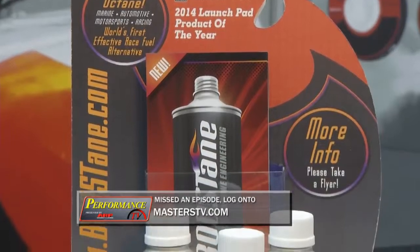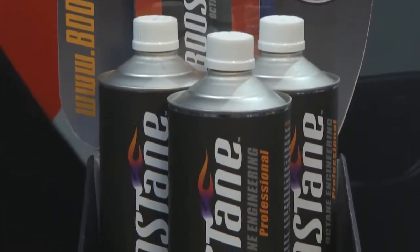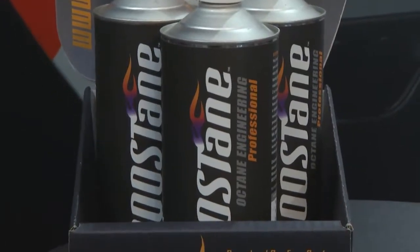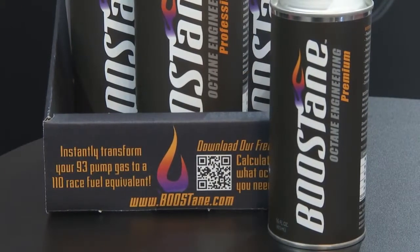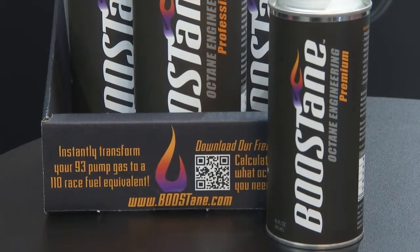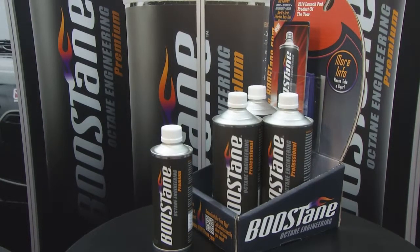Now, it's not like you go to the parts store and just dump in this whole can. You're able to blend your own fuel, get the right mixture exactly for what you want. Exactly. We want to take the guesswork out of it for our customers and give them the fuel at their fingertips that they really need depending on what kind of vehicle they have. Anywhere from a race car that needs the 110 or 116 to the average tuner that just wants more performance out of their regular car.